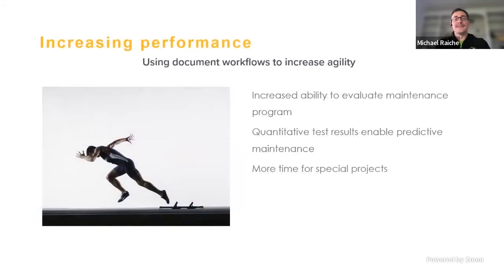And the last thing is that it increases performance. So this goes more towards the managers maybe, but when you have results that are taken the same way, time and time again, you can start to identify trends. And instead of doing preventive maintenance, you might be able to move into predictive maintenance. Is a medical device's result moving in a certain direction over time and trending towards that upper or lower tolerance range? Should I take it out of service now before it becomes an issue and avoid a bunch of rework? That's one way to think about increasing performance.